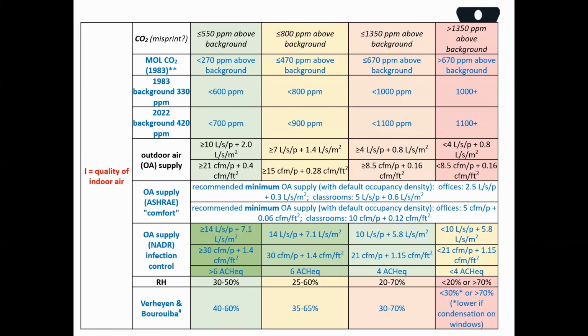These can differ depending on the surrounding environment. In 2022, generally we're finding the atmospheric levels of CO2 around 420 parts per million, whereas in 1983, they were around 330 parts per million. So they are increasing over time. With CO2 levels above 1,000, you might have complaints of drowsiness and poor air. Levels above 5,000 ppm are associated with headaches, sleepiness, and stagnant, stale, stuffy air. You might also have poor concentration, loss of attention, and increased heart rate at these levels.